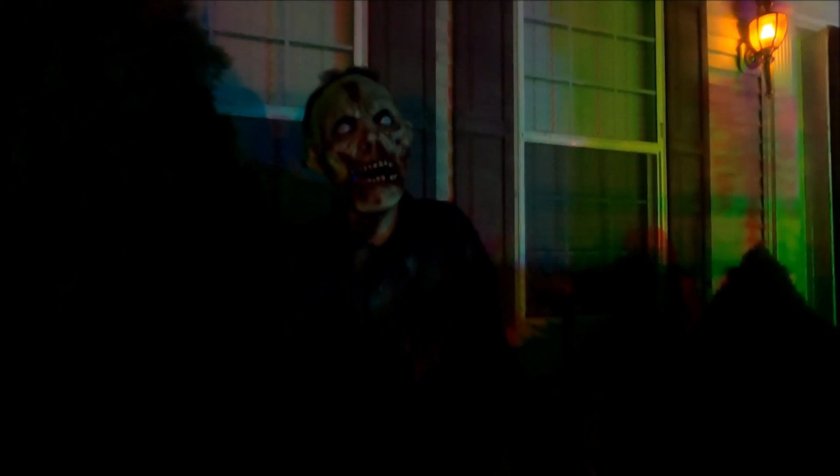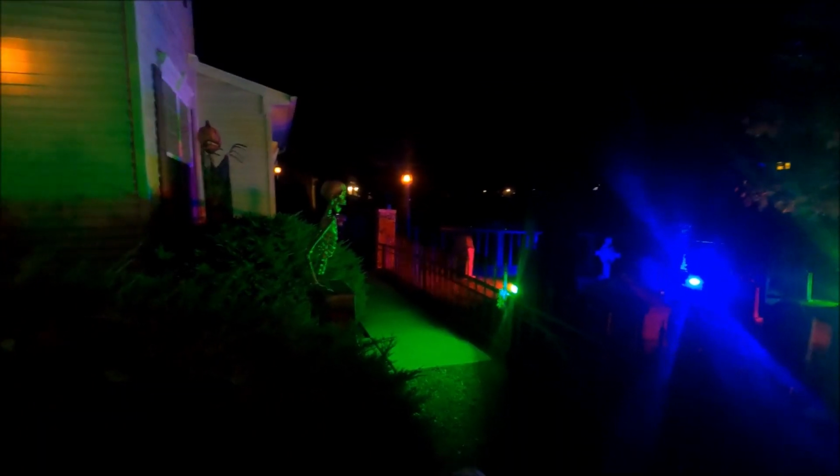Go around here towards the front of the house, and I like how the zombie here is very dimly lit. However, you can just see his face, and I think with the people coming down the walkway here, the sidewalk going to the walkthrough, this is going to creep some people out.